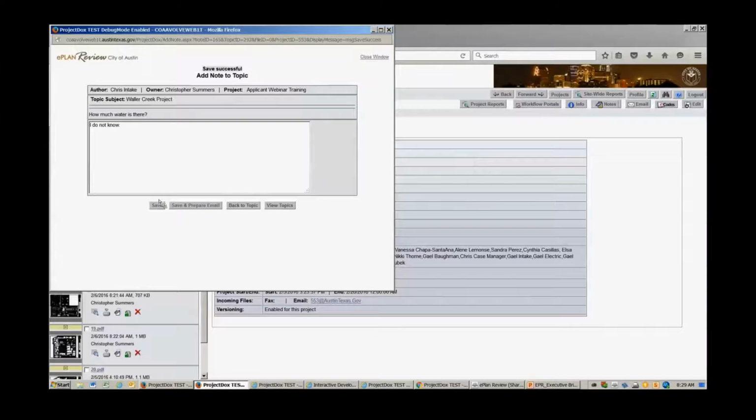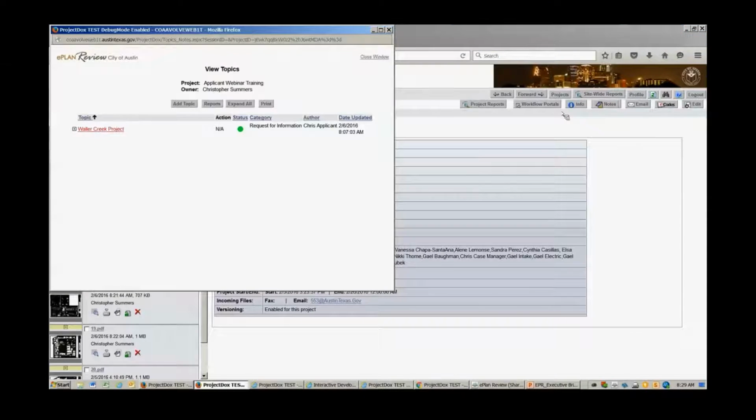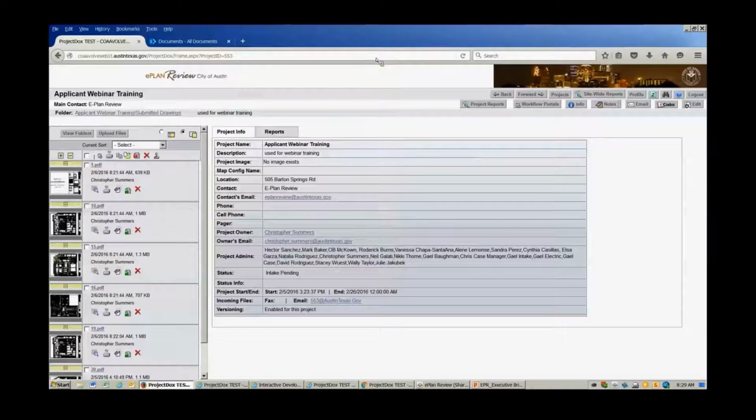So now I've saved an answer to that previous topic, and that would create now a thread. So if I go back to my notes, I can expand this now and say there is the answer that I just created to that original topic. So intake now has a task. Say intake, there it is. Intake would open up their task.